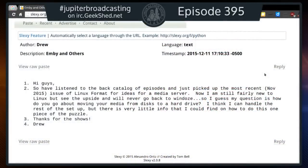All right, you want to take Drew's email there, Mr. Noah? Sure. Drew writes in about MB and others. Hi, guys. I've listened to the back catalog of episodes and just picked up the most recent November 2015 issue of Linux Format for ideas for a media server. Now, I'm fairly new to Linux, but I see the upside and will never go back to Windows. So my question is, how do you go about moving your media files from disks to a hard drive? I think I can handle the rest of the setup, but there is very little info I can find about this one piece of the puzzle. Thanks for the shows, Drew.